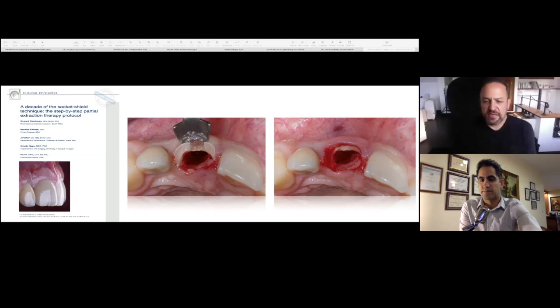Again, I don't want to pontificate. I think all techniques work: you can do your socket preservation with a delayed approach. You can do contour augmentation the way Danny Buser does it. You can do dual zone therapy the way Dennis Tarnow and Stephen Chu do it. You can do the Aganini brothers technique of the surgical veneer graft and things like that, which is contour, which is the dual zone therapy with connective tissue graft, etc. Or you can do socket shield. In my hands, partial extraction therapy is always my first choice, as long as the parameters are there. And obviously, the parameters are set in our publications. We've set the parameters, the indications and the contraindications for those. So as long as you are following those guidelines, then socket shield would be my first choice.